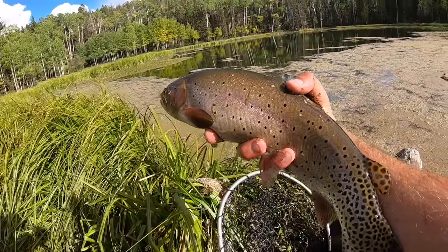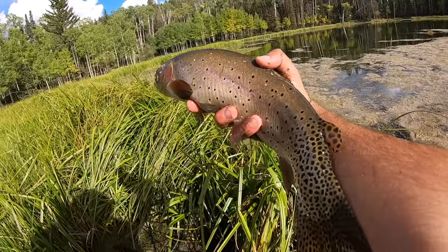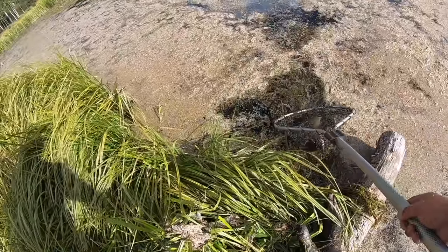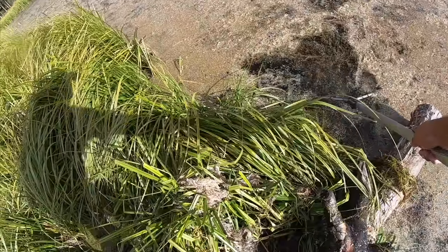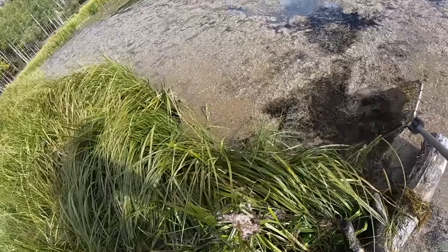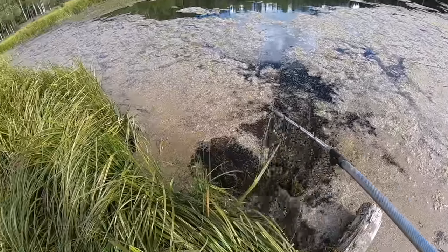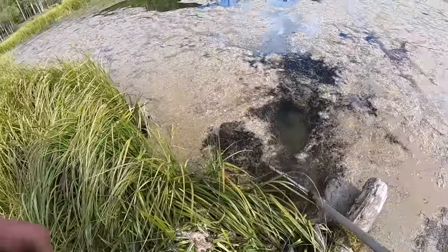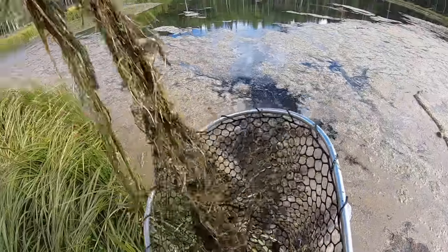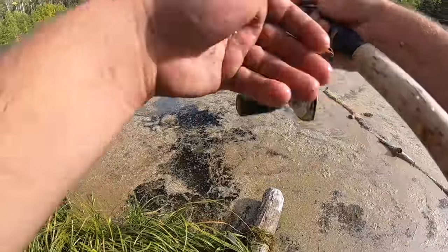Second fish. This feels so good. After walking around that lake for 2 hours and not seeing a single one, this feels good. Let him go. Thanks for playing, buddy. Hopefully he finds his way through all those weeds. Yeah, he should be fine. Oh yeah, it's actually pretty deep right there. There's just a thick layer of this crap. Nasty. All right, let's go for number three.